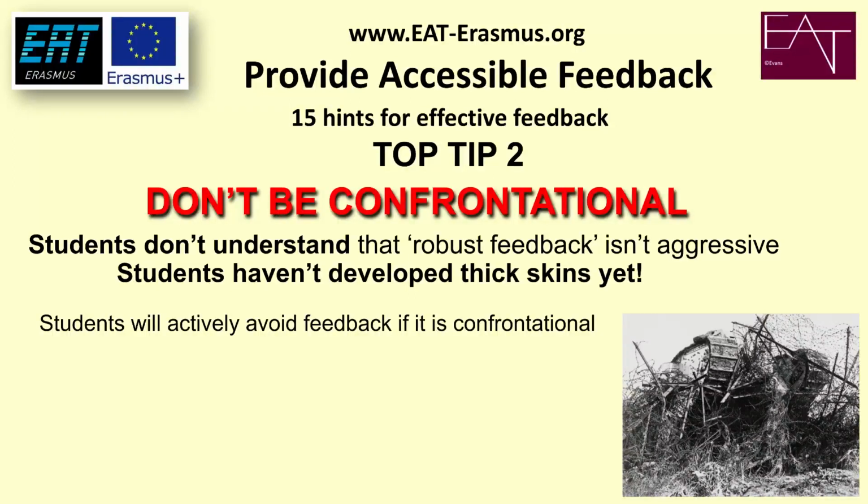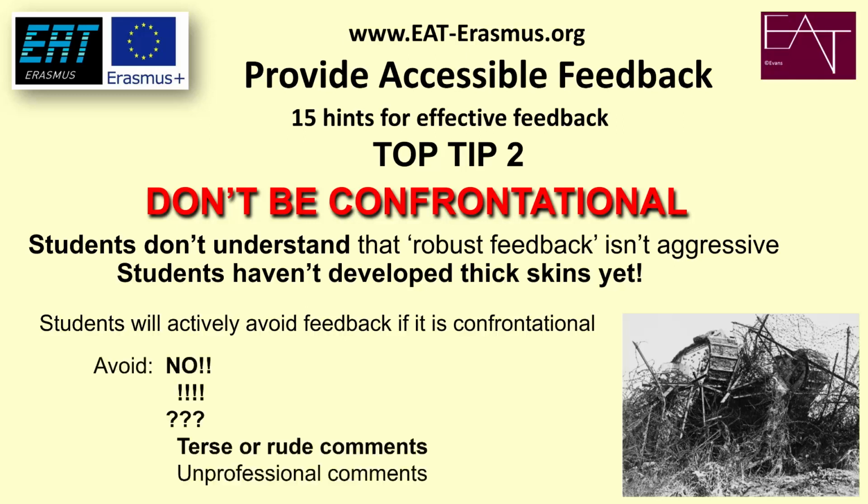If students feel that feedback is a negative experience for them, that they're demotivated by it, that they feel negatively impacted by it, they will avoid reading their feedback. And you can see that if you talk to students about why they're not collecting their feedback or why they're not reading or utilizing their feedback. Usually it's because they've learned it's an unpleasant experience for them. So avoid things that are terse comments like no or exclamation marks, or you do see them sometimes, absolutely avoid those. And if you need to critique something, focus again on the work rather than the person.